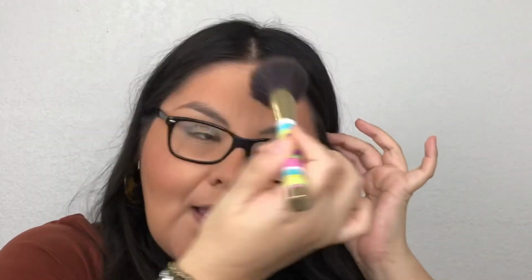So I'm going to go ahead and apply that on my cheeks. Very pigmented. I might overdo it with the blush, guys. Sorry. I always put some on my chin, down my nose, and a little bit on my forehead just to tie everything in. I'm just gonna blend this out because I think I put a lot, but I mean, I love a lot of blush.